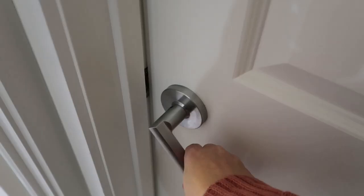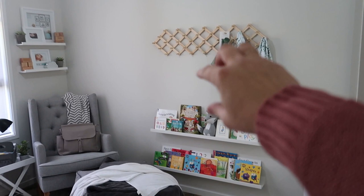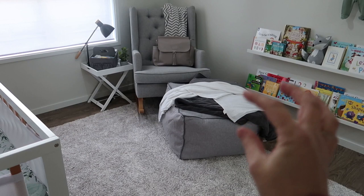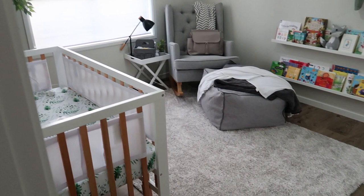Okay, so when you first walk into the nursery, this is what you'll see. So I have some pictures on the wall. We have some bookshelves and a little, I don't even know what you'd call that, a coat rack. We have some shelving and a chair, and that, which I will explain to you in just a second, it was definitely a lot bigger than what I thought it was going to be. We have a little station over there for things that I will need, and then the cot and the tree and the light. So this is just a little overview of what you guys would see if you walked into our nursery. I am absolutely obsessed with this room.